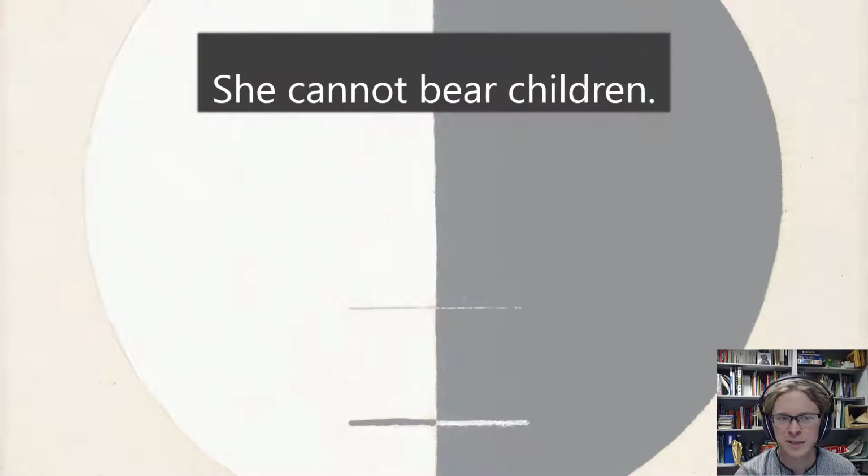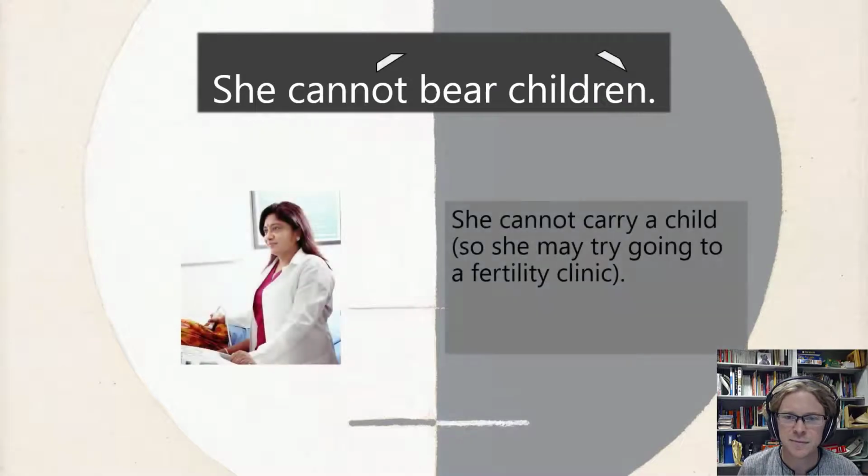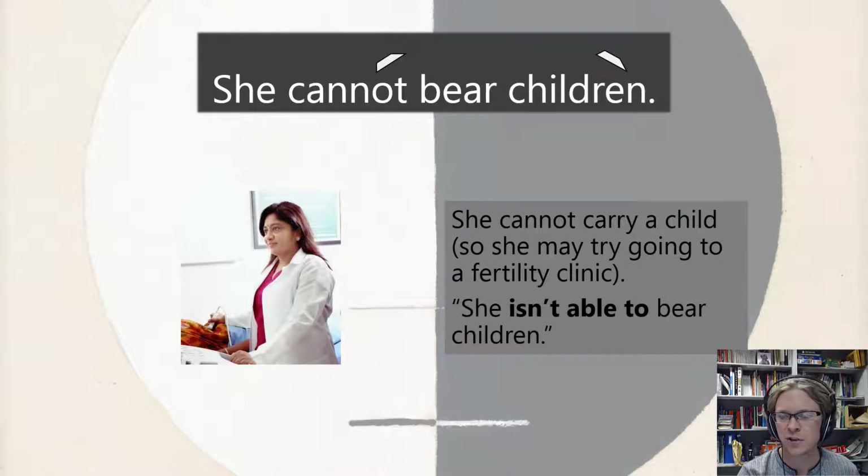Okay, first meaning is she cannot bear children. She cannot bear children. So pretty typical for this type of structure. The emphasis goes on not. That's pretty common. So she cannot carry a child. Maybe that's why she's at the fertility clinic. So cannot or couldn't, those words can be ambiguous. So there's times when it's better to say she isn't able to bear children. Something like that.